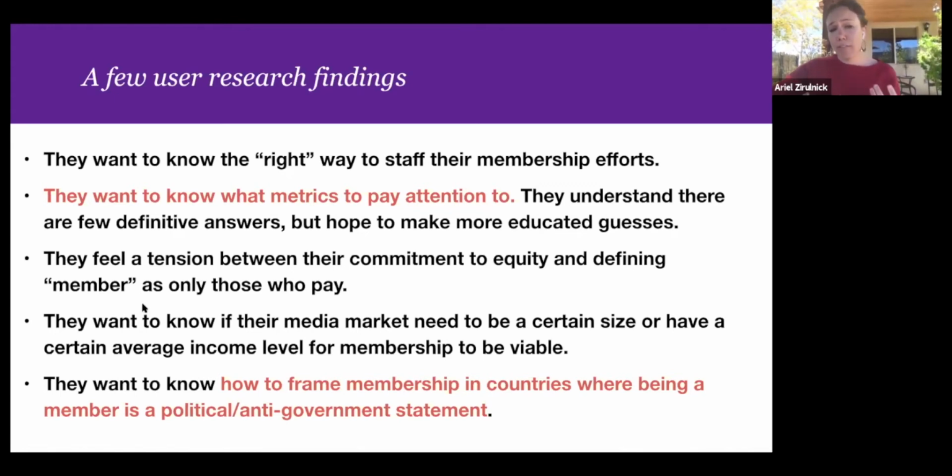Another thing that we heard that defied one of our assumptions is that people felt like they actually had all the data they needed, but they just didn't know what they should be paying attention to and how to act on it. They needed help cutting the signal from the noise versus collecting the data itself.